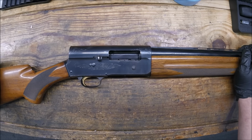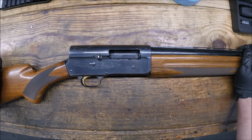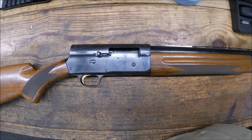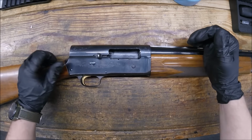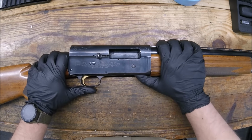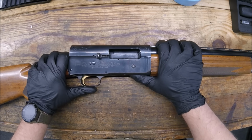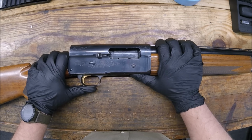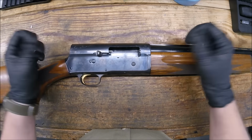Then he went to FN. FN had been building some stuff, including some of his pistols. He went to FN, Fabrique Nationale Herstal in Belgium, and they took his design and went ahead and started producing it for him, starting in 1902, I think, 1903. Later on down the road, he licensed it to Remington.